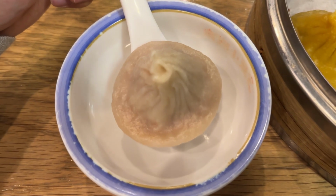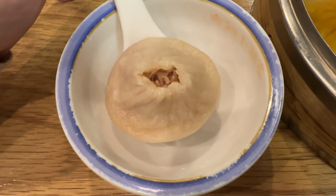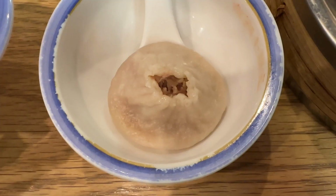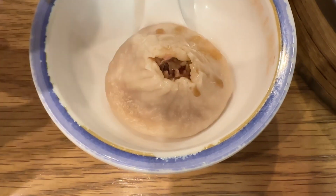First up is the classic soup dumpling. It's filled with pork and has a nice rich pork-based broth. If you ask me, the best way to eat it is to first take a bite from the top and then drink the soup. After that, you pour some of the dumpling vinegar on it and eat it. The classic soup dumpling's okay. It's a good dumpling, but it doesn't really have that wow factor.